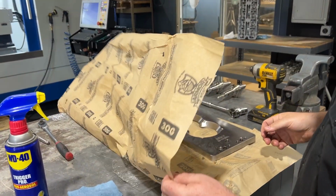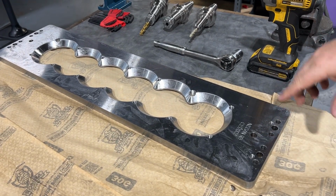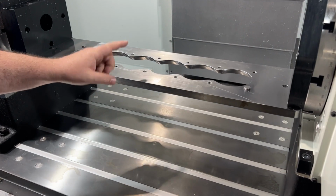Now we're just still getting our plates in. We didn't get all the plates, and we got the Nissan RB plate. So the cylinder head's attached to this. I'm going to show you this real quick. So the cylinder heads will attach to this.